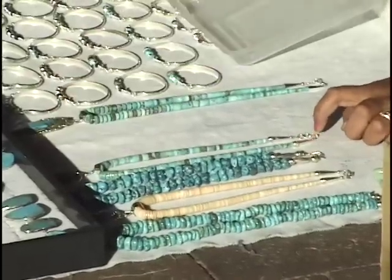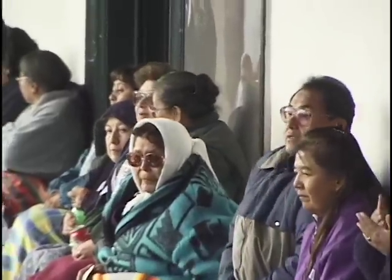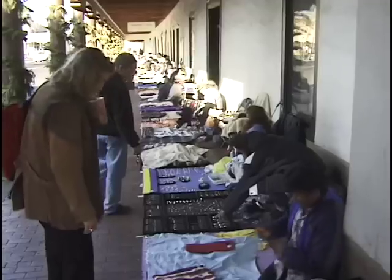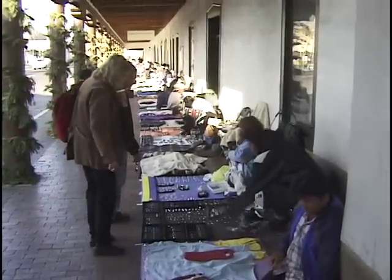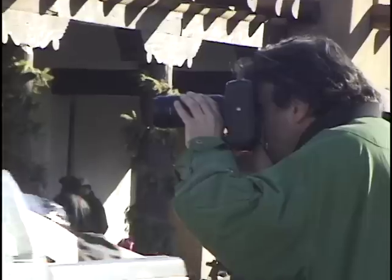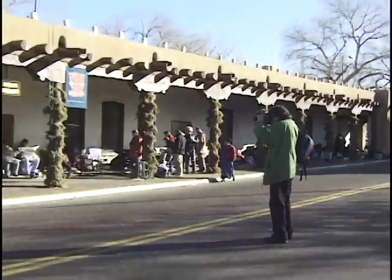You have the satisfaction of knowing that you're purchasing directly from the Indian craftsmen who made the objects, or perhaps their relative made the objects, and you're going to get some very good quality. There's a variety of silver jewelry here, as well as the turquoise and other really authentic items that you want to pick up right at the Palace of the Governors.